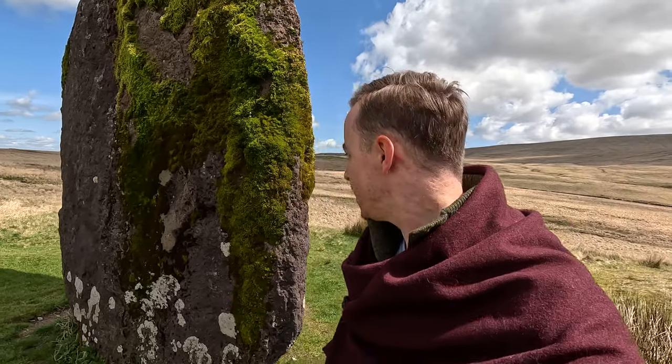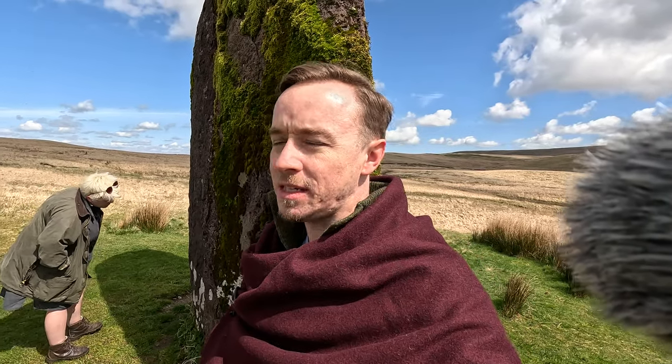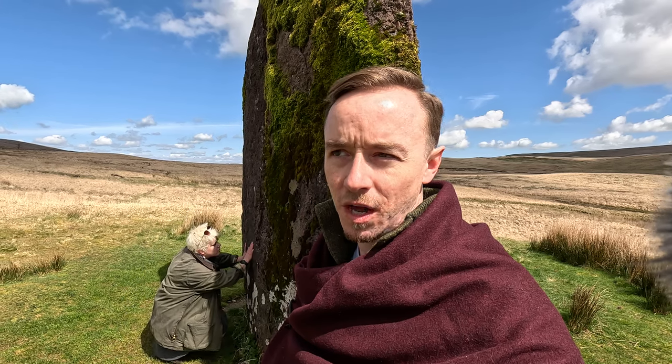So what's crazy to me is that this stone, we were just talking about it up there, there's a stone placard with information about the site, and it has a timeline of everything around here. 1900 years ago, the Romans invaded Wales. 4,000 years ago, this stone was put up. And it was carried here by a glacier. As you can see, we're in a valley, a glacial valley here. So it was carried here by a glacier.